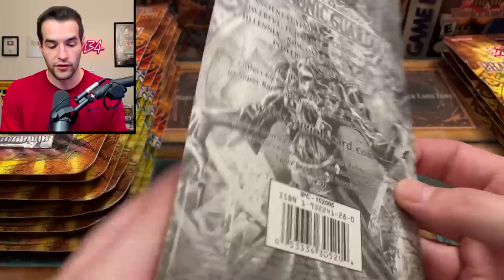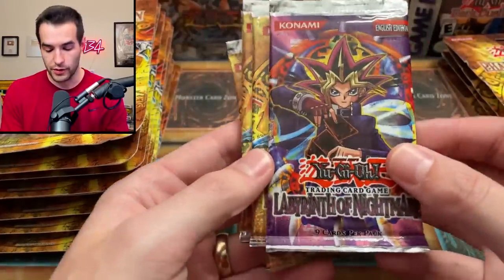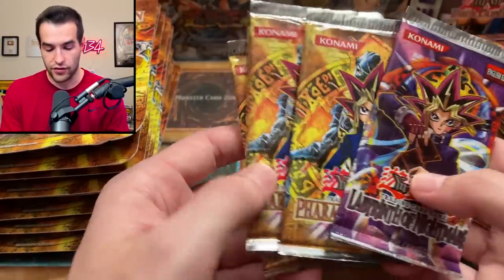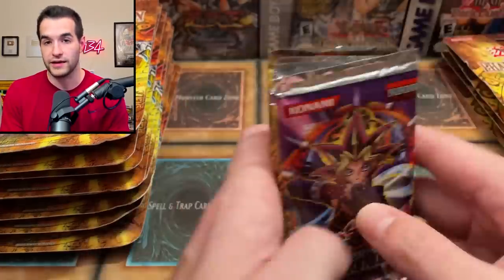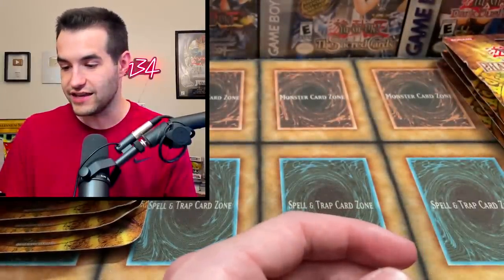I also have a few other non-blister packs, by the way, right here, which we will be opening. We have Labyrinth of Nightmare. We have four Pharaonic Guardian loose packs. So we've got four of those, and then we can open a couple of blisters as well. Oh, check this out, guys.